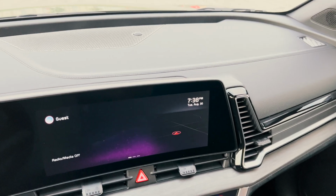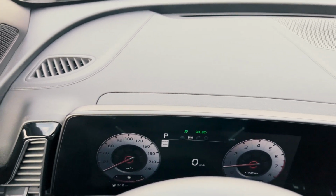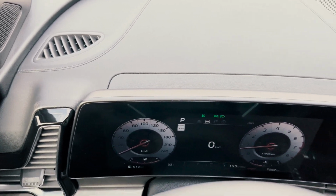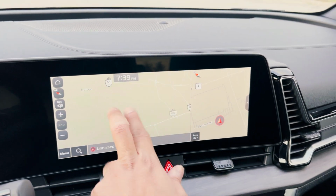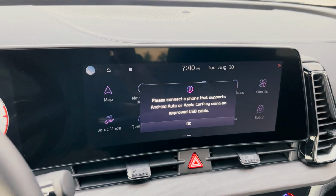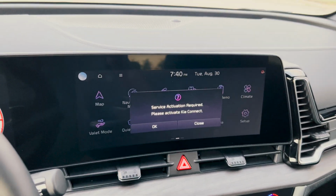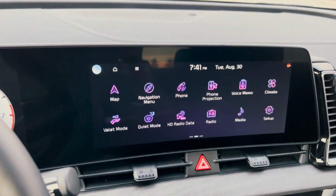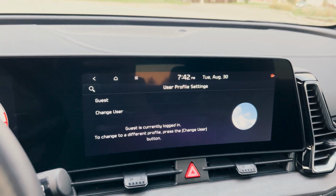Then there is this massive 12.3-inch touchscreen, which is actually one big piece with the gauge cluster, and I think that's pretty cool if you ask me. On the screen itself will be a home page, and then you have a bunch of different sections like the map, navigation menu, phone projection, voice memo, climate, valet mode, quiet mode, HD radio, your regular radio, media, and setup. Then swiping over is the Kia Connect, notifications, and user manual.